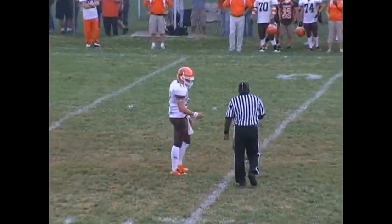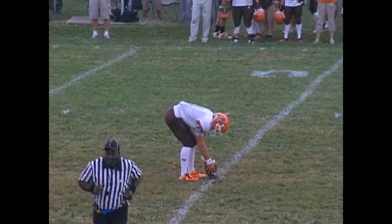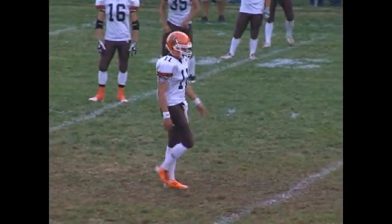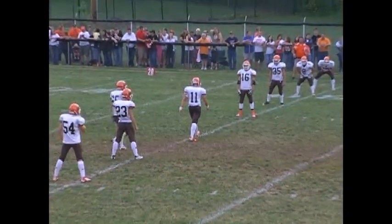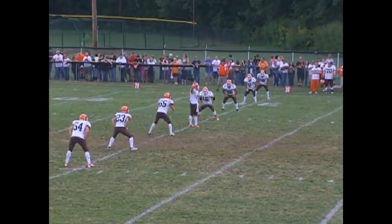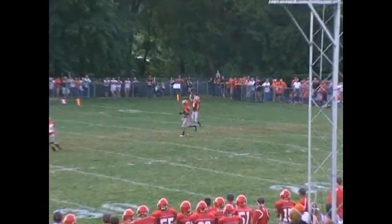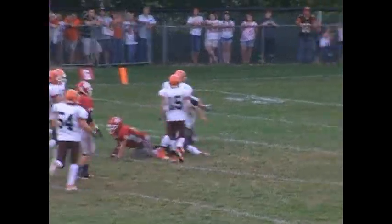Connor Stanley and Austin Keith back deep for the Tomcats. Nathan Dean will be doing the kicking duties here for the Buckeyes as he kicks the ball off for the first time for the Buckeyes. Dean with the approach and the kick. And it'll be taken right around the 7-yard line. Stanley upended. Wow. Back at the 14.